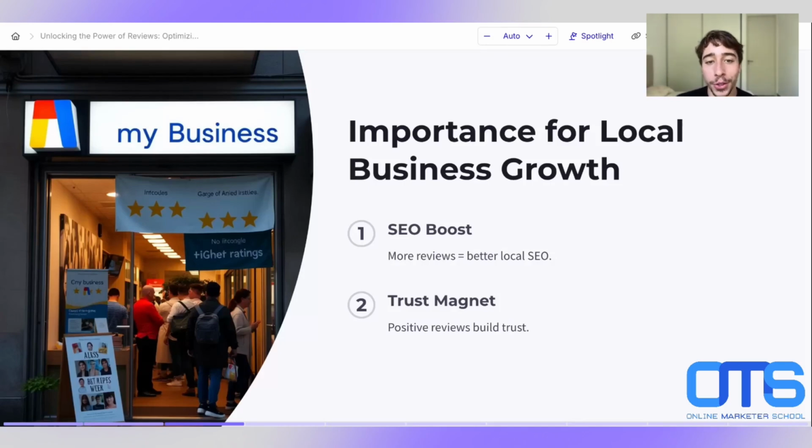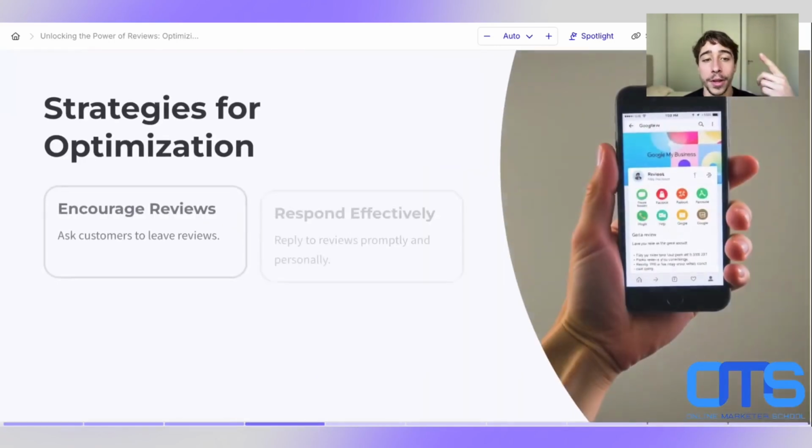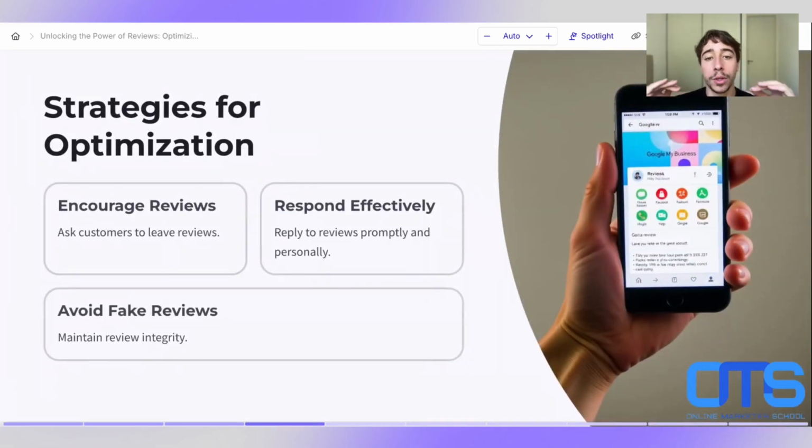So how do you make sure your Google reviews actually work for you? Here is a solid strategy. 1. Encourage reviews. Make it easy for customers to leave a review. Don't just hope for it, ask for it. 2. Respond effectively, replying to every review, positive or negative. This will not only build trust with customers, but also helps your Google ranking. 3. Avoid fake reviews. Never buy a fake review. Google can detect this, and it could result in your reviews being removed, or worse, your profile being penalized.